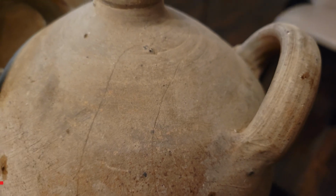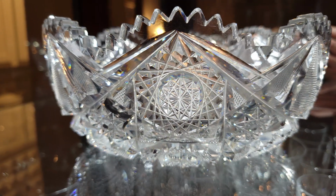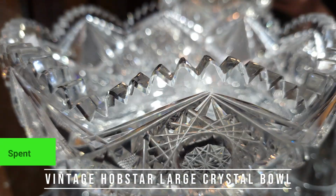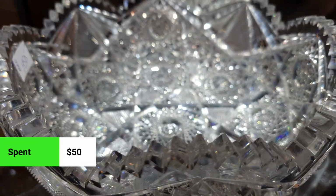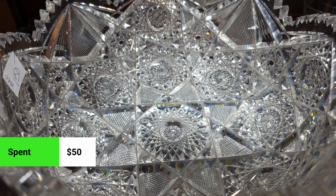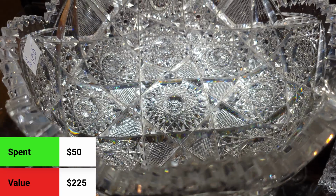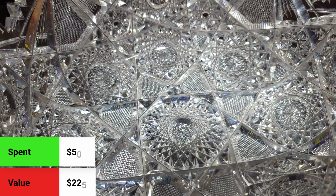Next up is this beautiful vintage Hobstar large bowl. This is a lead crystal bowl, and we paid $50 for it. And when you looked it up, its replacement value is about $245. Wow. So quite a deal there on that one.